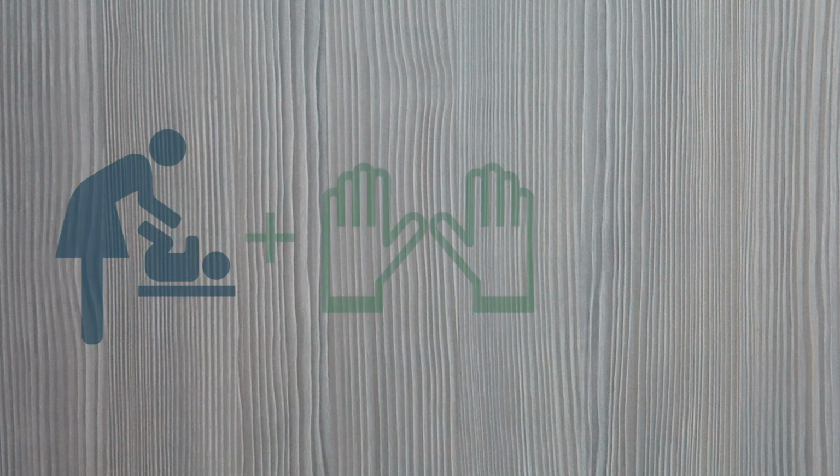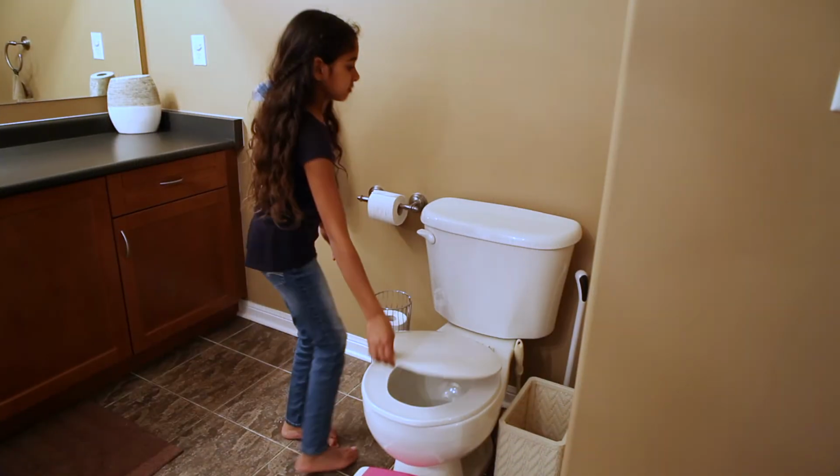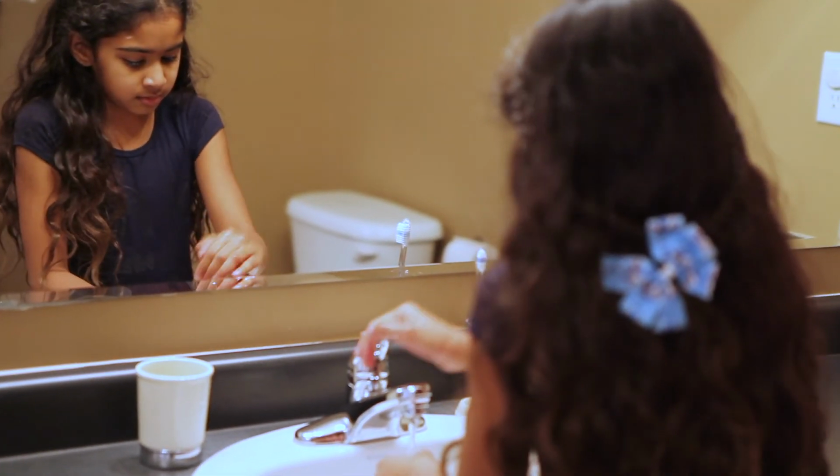Some of the medicine may be present in your child's vomit, urine, and stool. It is important to handle these safely as well. When changing your child's diaper, wear disposable gloves and place diapers in a separate sealed plastic bag before disposal. If your child is toilet trained, have your child close the lid and flush twice after using the toilet, and then have them wash their hands.